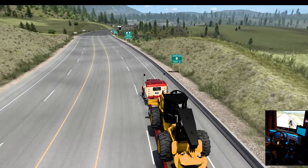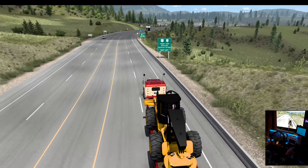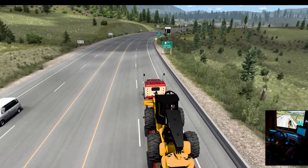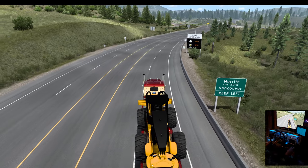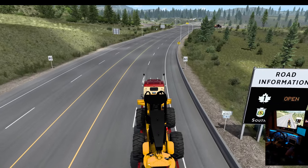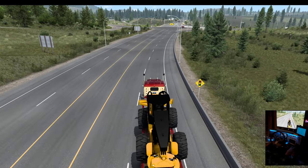And what else was there? There was telehandlers, forklifts, all kinds of stuff. So we'll use this trailer a little more, get some of the more variety in those loads.